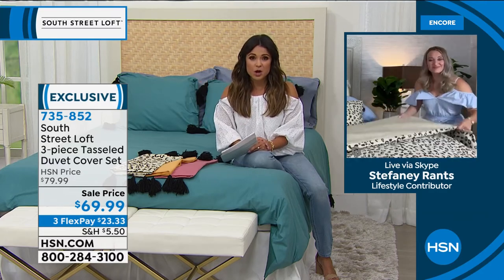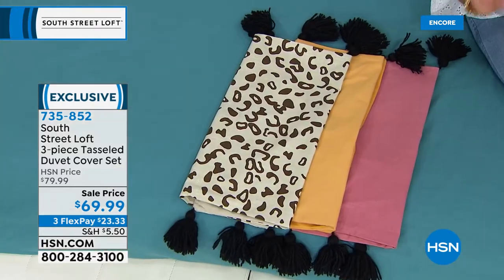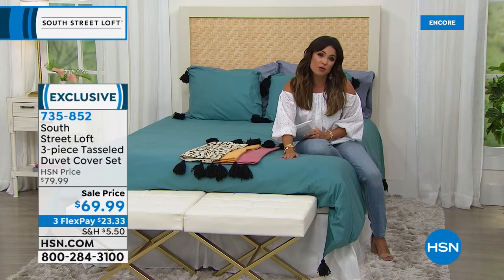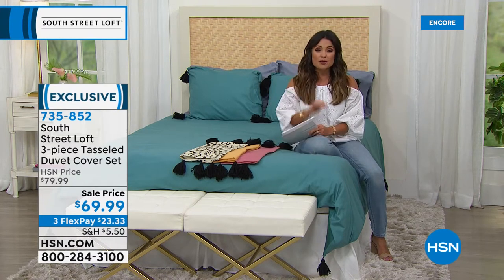By the way, if you've been watching and you love the mirrors above Stephanie's bed, those are coming up next. There are two more to the set as well, so these are your four options. Remember, everyone gets a full 30-day unconditional money-back guarantee, and we have flex pay as well as a sale price point. Okay, more to come this hour.